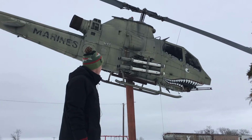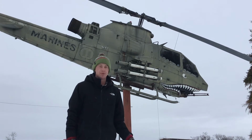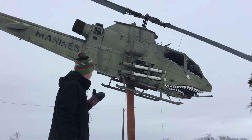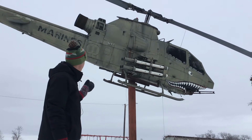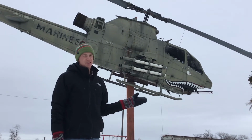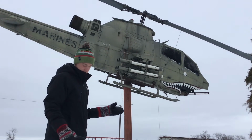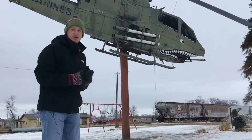And then they transitioned to the J model, which is a Super Cobra with two engines. So you can tell this one is a single-engined F variant, and an F is also what were converted over to Gs. This one is one of the original F models. There was about 150 of those produced, and then another about 350 were converted into G models. So this one has some different armament, and we're going to go to the front of the helicopter to talk about that now.